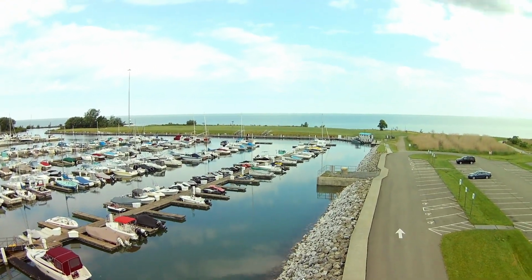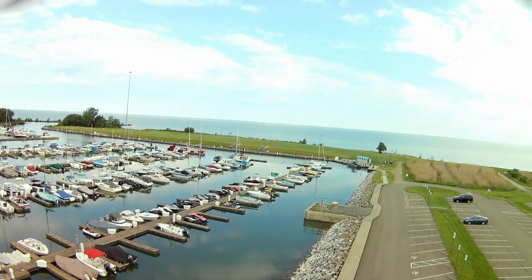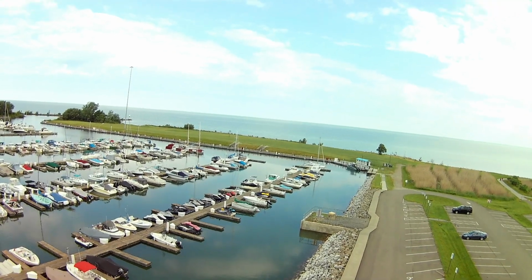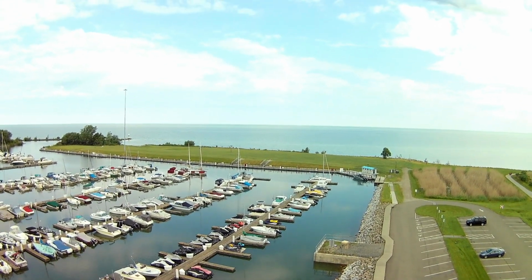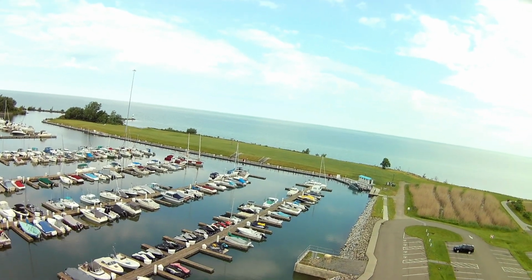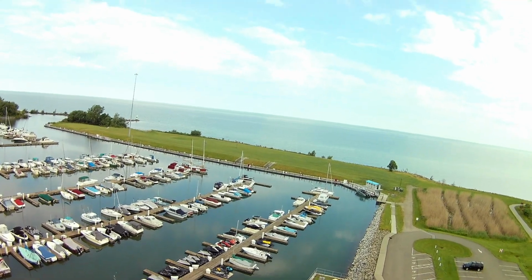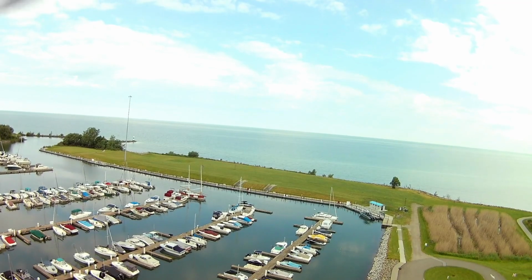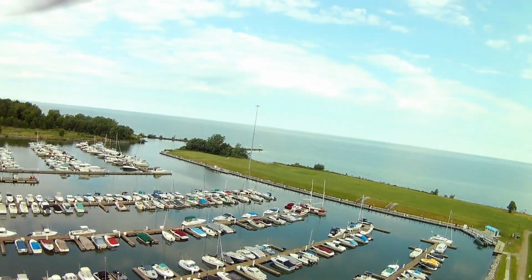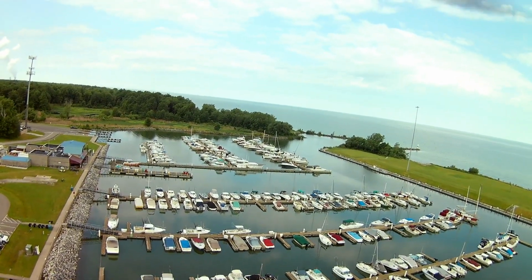Geneva Marina was built approximately in 1990. Prior to that, this area here was basically a parking lot, and there was a large building in the distance where you see nothing but land right now. That was a changing area for people that were visiting the beach and going down to the beach area.